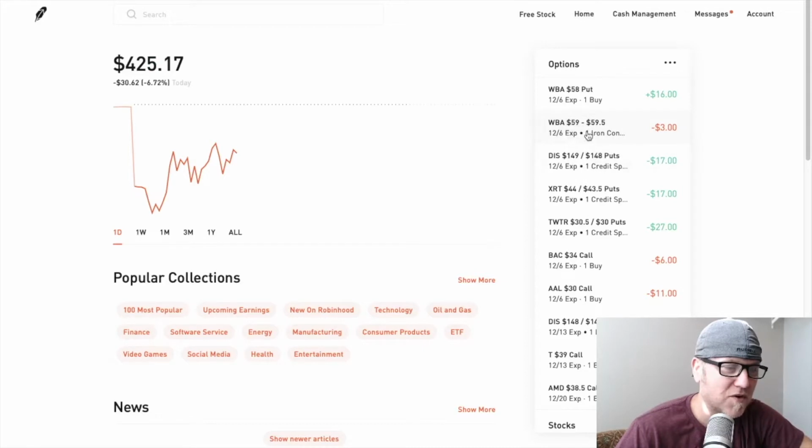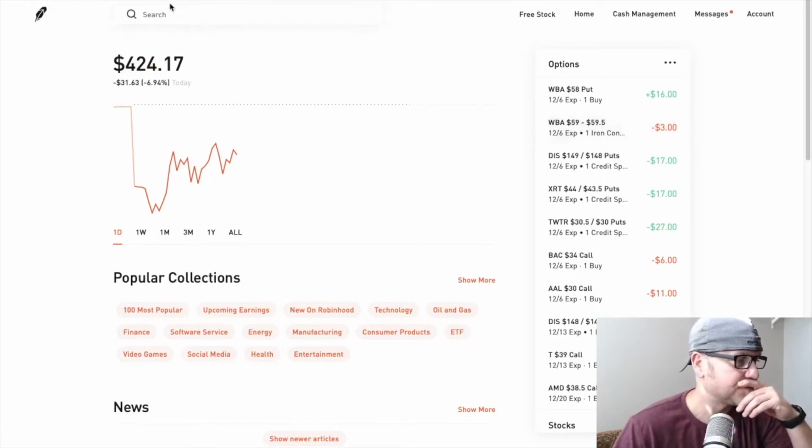This Walgreens that we were looking at yesterday, we were trying to buy an iron condor in Walgreens yesterday. And you can see right there, it says it's an iron condor, but it's actually an iron butterfly. So here, I'll show you what the difference is.